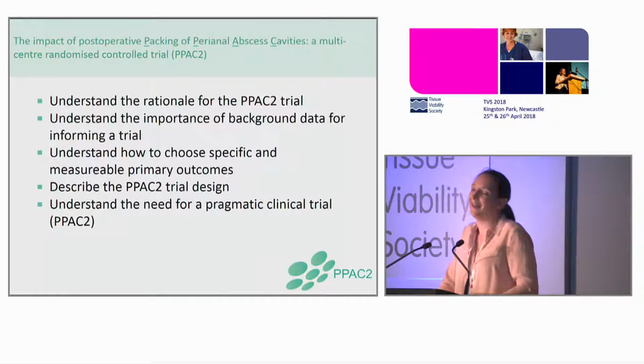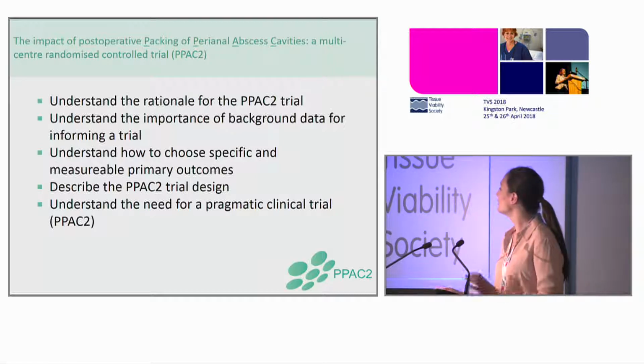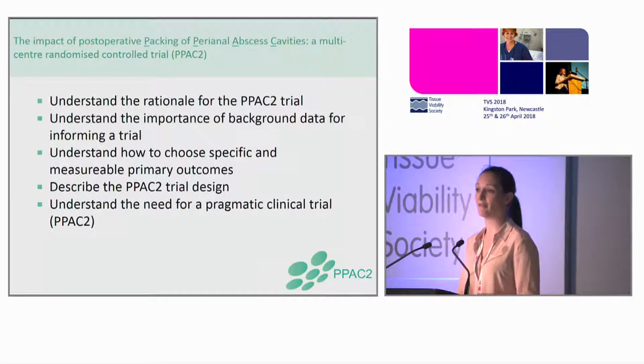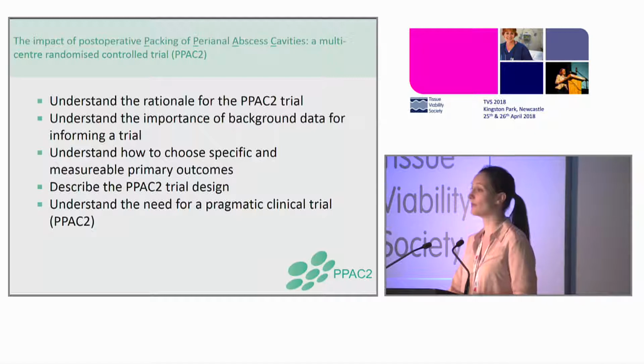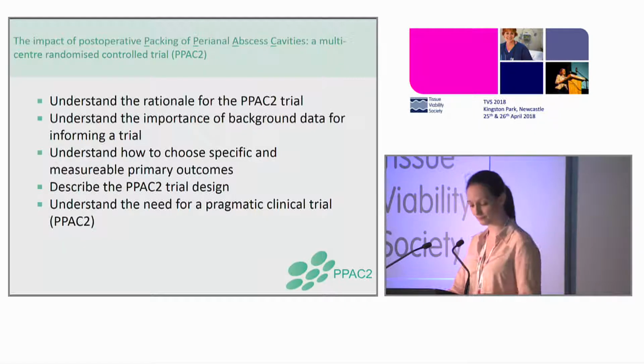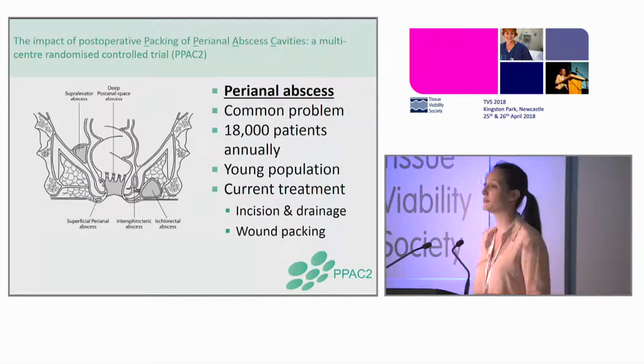Wouldn't be complete without aims, so I'm going to take you through the process that we went through with PPAC2, from the initial idea to where we're up to now. That's my plan, with the aim of talking through any of the barriers that we had to the trial itself. They may also mimic any problems that you may have with any other wound-based trials. So, as I say, talking about bottoms.